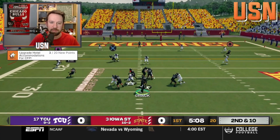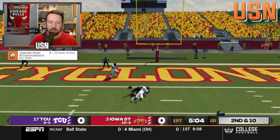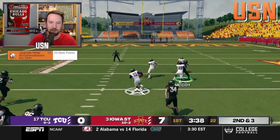But here early in the game, this man Plumbers Crack finds a little bit of an opening, finds his receiver downfield in Robert Edwards, gets us down to the 2-yard line. We're able to convert that into a touchdown a couple plays later. Now it's going to be TCU bouncing back.